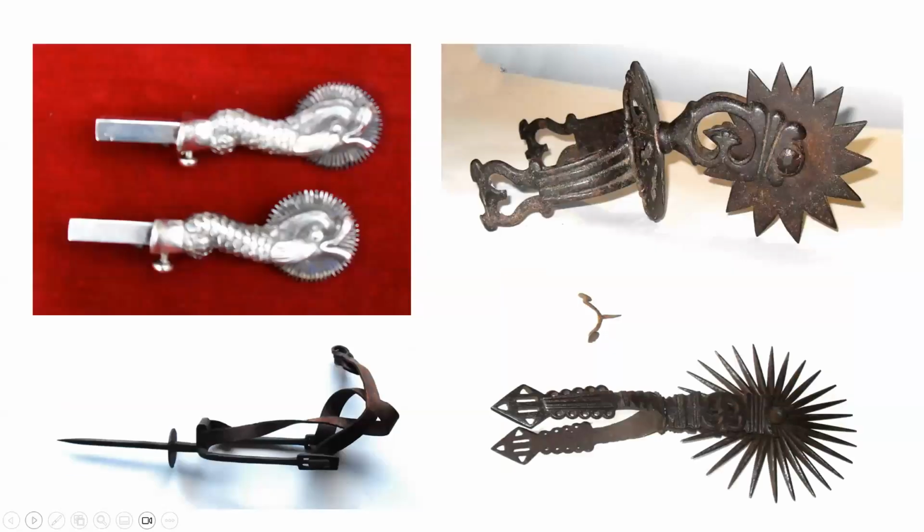We have lots of spurs. Top left are very pretty little spurs, boot spurs with dolphins on. A lot of spurs were decorated with animal heads. The one on the right, top right, is from Argentina. Bottom right is Chile. That's a tiny little Roman spur in the middle. And the bottom left is an African spur, most wicked thing.